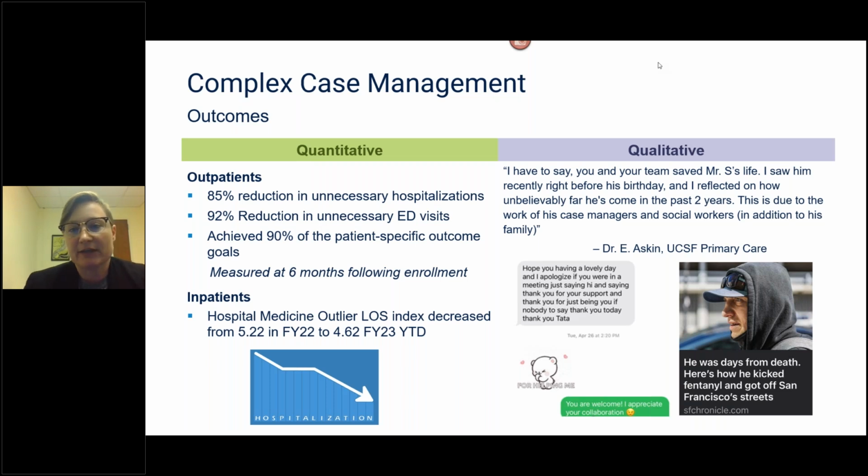And those patient-specific outcome goals that I was talking about, of the 3 minimum for each patient, we've been able to achieve 90% of those patient-specific goals. So that's really impactful for the patient's quality of life. And these metrics were measured 6 months following enrollment. So we look 6 months before enrollment, 6 months after, and we see what improvements we've made.